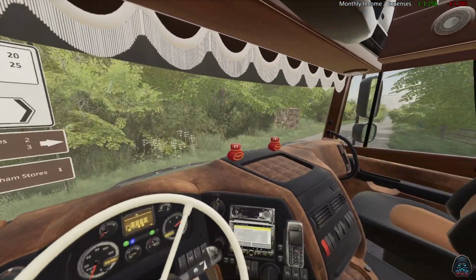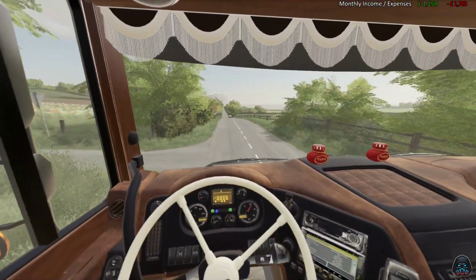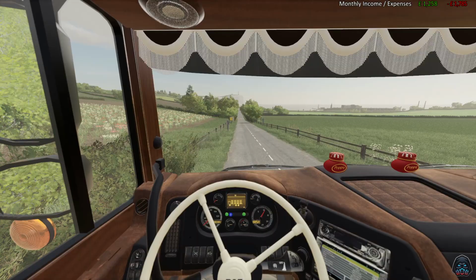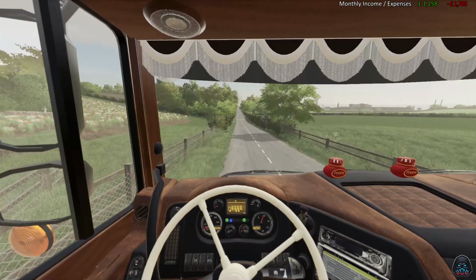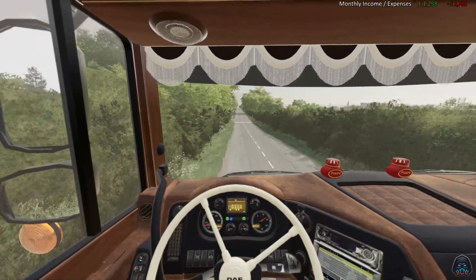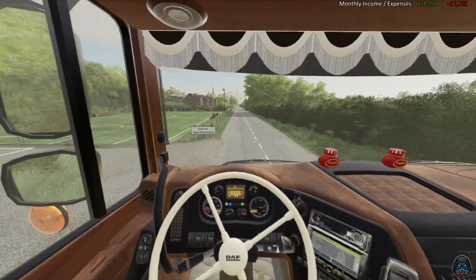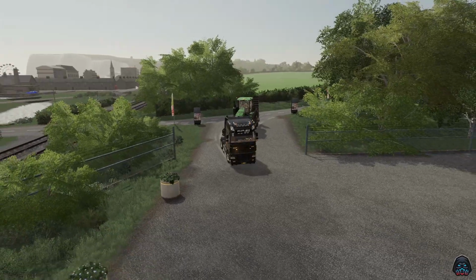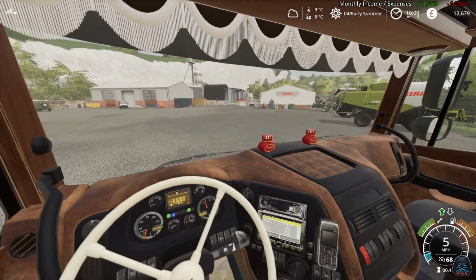Okay, so not too much further, thankfully, because I have a feeling we probably are overhanging the sides a little with this tractor, and I'm not quite sure how the police would feel about that. So hopefully all is good. We'll get back quickly, and yeah, job's a good one. There we go, safely back to the yard without any mishaps.